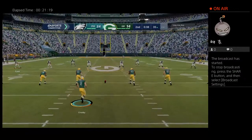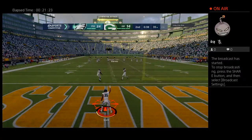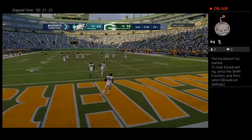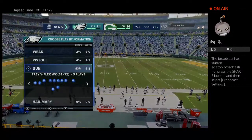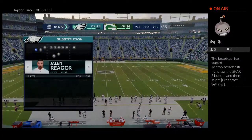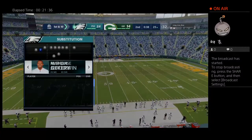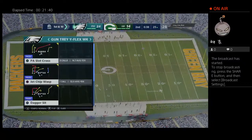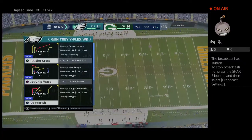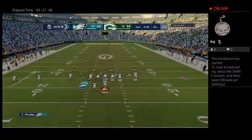Now after the touchdown, here's Crosby to kick it away. Fair catch made at the 25-yard line. The Eagles take over 1st and 10 at their own 25-yard line. The Eagles offense set to begin their next drive.